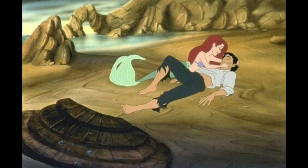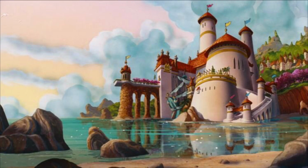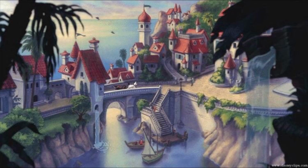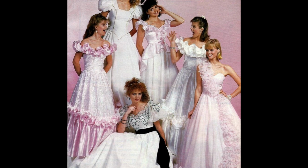Although the world in the 1989 film seems to take place in some Mediterranean kingdom in the past, the clothes are very 1980s inspired. Her wardrobe is all over the place time period wise. I'd also like to say that her dresses also have some older inspirations mixed into them.